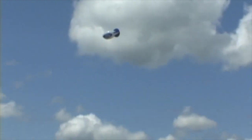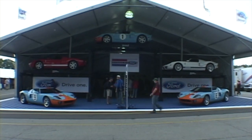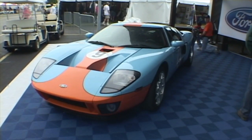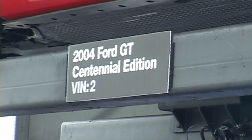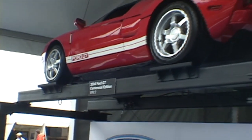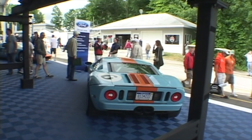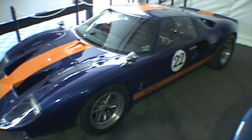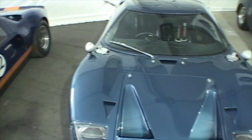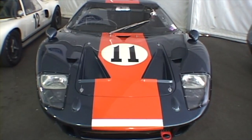And located in the upper paddock area was the Ford GT40 Pavilion. This is where most of the original GT40s were kept, which was adorned out front by Ford's new supercar, the Ford GT. And now, one of the world's greatest race cars, the Ford GT40. There were Mark 1s, there were the 427 Mark 2s, there were the Mark 3 streetcars, and the Mark 4s. Wow.